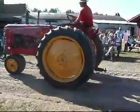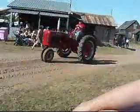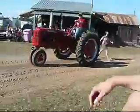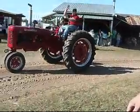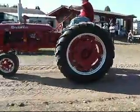Art, did Kermit come today? He's right over there. You didn't tell him what tractor, and the reason I can say that is because I didn't do it. The only thing I did was put the front tires on it. I bought that on the side of the road just the way it sits. That was a lucky find.